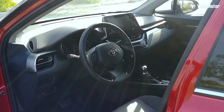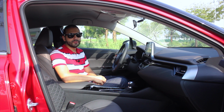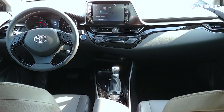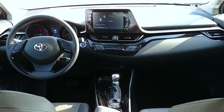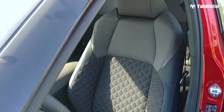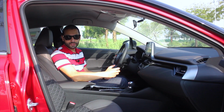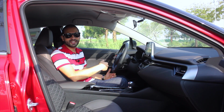The sporty and fluidic design that starts on the outside does make its way inside too. The dashboard is minimalistic and focused towards the driver. There are sports seats that are covered in a combination of fabric and leather, and there's a stubby gear lever that sits low and gives the impression of a short shifter from a much sportier car.